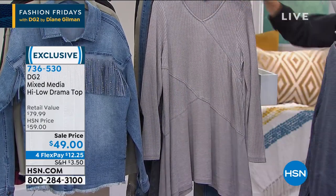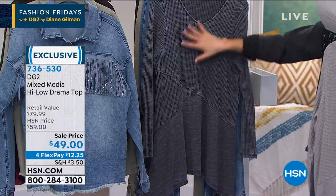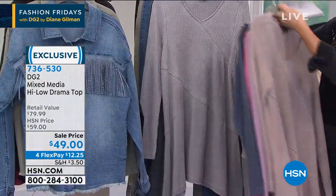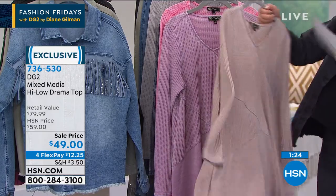Yeah, navy. Okay, and then we've got a gray. And then the black is sort of like a washed out black. You see a little bit of that burnout pattern, kind of a slightly heathered look to this item, but really fun, really cozy, and really lightweight as well, Diane.